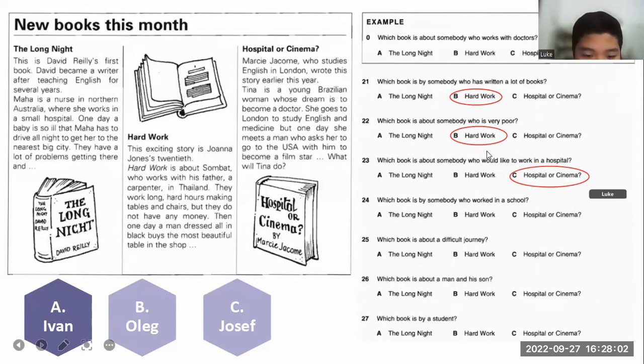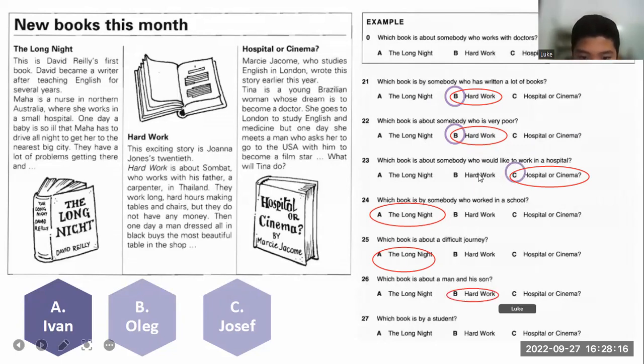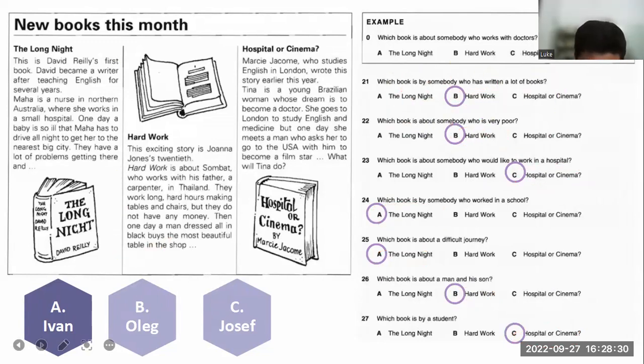Which book is by somebody who has written a lot of books? It's Hard Work. Which book is about somebody who is very poor? Hard Work. Which book is about somebody who would like to work in a hospital? Hospital or Cinema. Which book is about somebody who works in a school? The Long Night. Which book is about a difficult journey? The Long Night. Which book is about a man and his son? Hard Work. Which book is by a student? Hospital or Cinema.